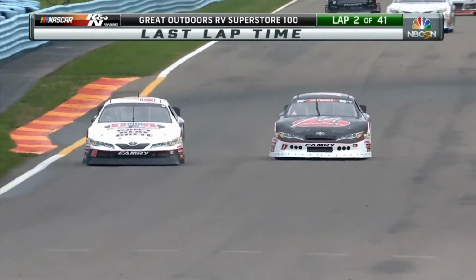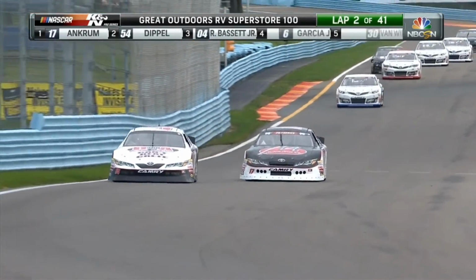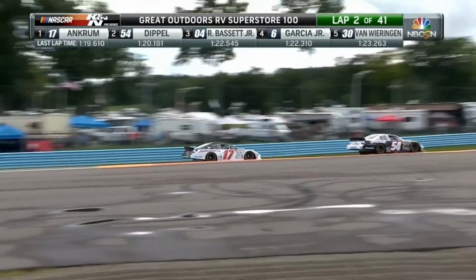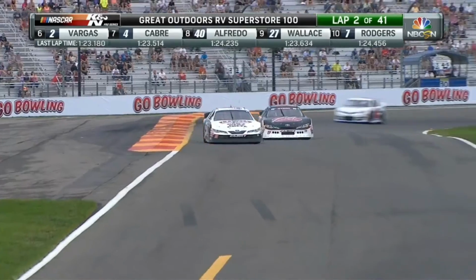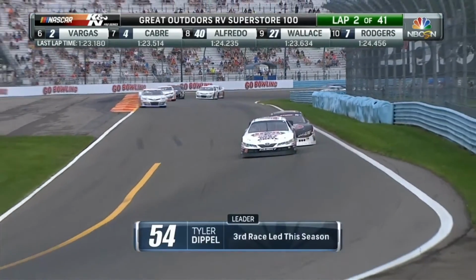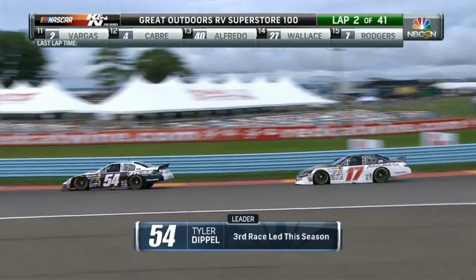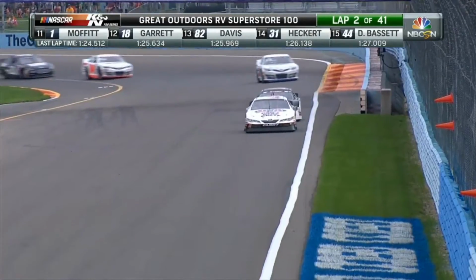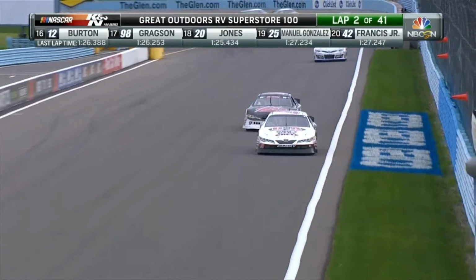Side by side again for the lead. See if he can get him this time, and he will on the outside. Dipple to the front. To me, that was a smart move by Tyler Ankrum. Felt like maybe Dipple's a little faster at this point of the race. Early on, the track's just coming to. It's still wet in a couple places. Just let him lead, maybe learn a couple things from him. Don't abuse your equipment, and hopefully make another run at it later in the race.